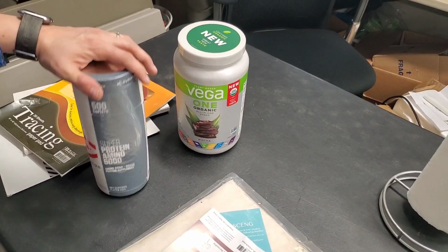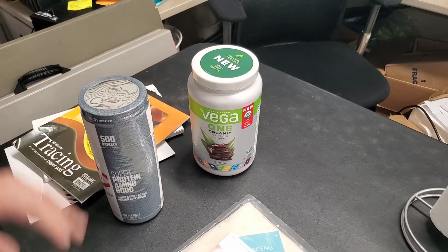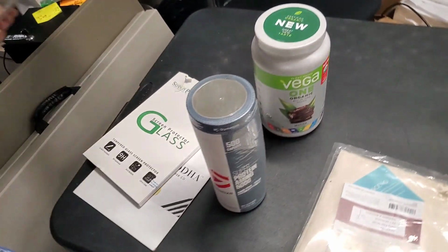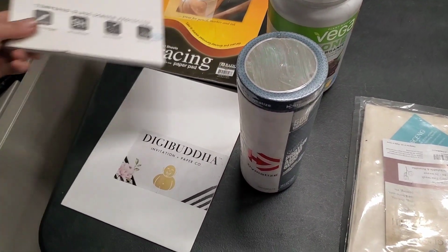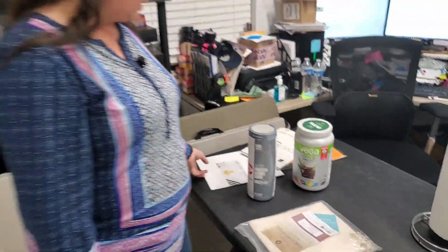Like that Vega One organic, that'd be like $30 to $40, but it's expired. So yeah, we don't feel comfortable selling them like that. And then these are just screen protectors and tracing pads and invitation paper and stuff. The invitation we might be able to do in a craft lot. Those are items that we just don't like the condition enough to sell, and so we decided not to sell it.